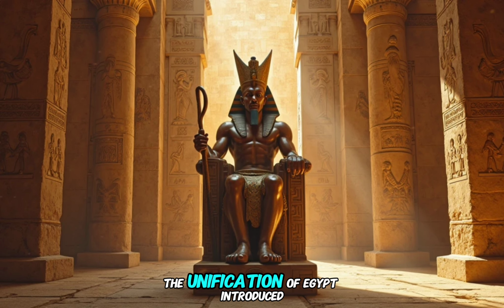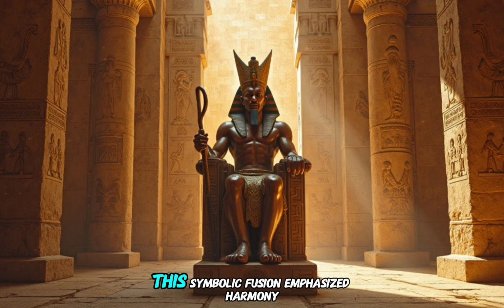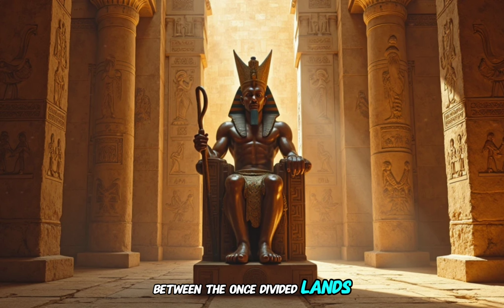The unification of Egypt introduced powerful visual metaphors into royal attire and state symbolism. The most iconic was the pschent, or double crown, a combination of the white and red crowns representing Upper and Lower Egypt, respectively. This symbolic fusion emphasized harmony between the once divided lands.